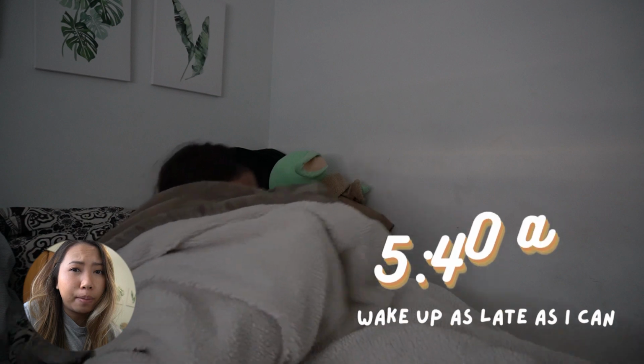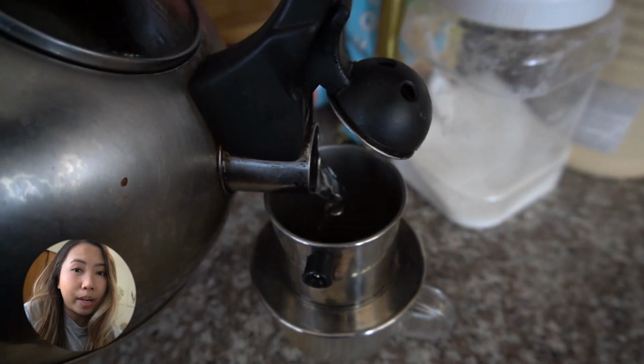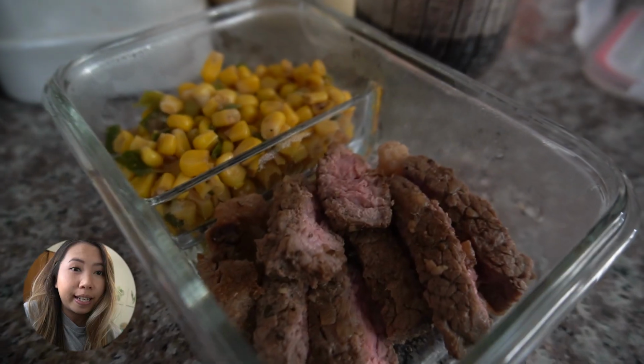In the morning, I wake up around 5:45. Wake up, brush my teeth, get my coffee ready, pack my lunch for the day. And I usually head out around 6 o'clock or so.